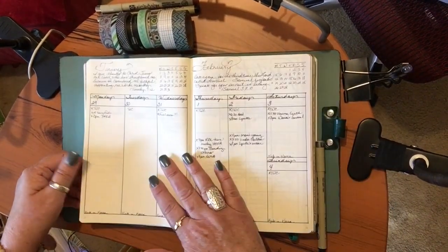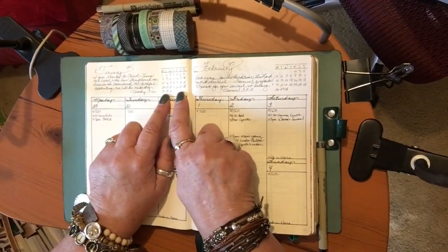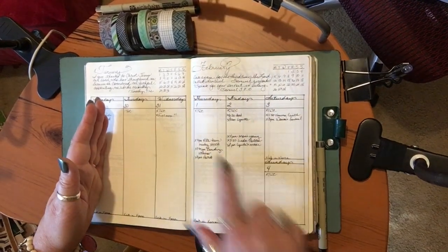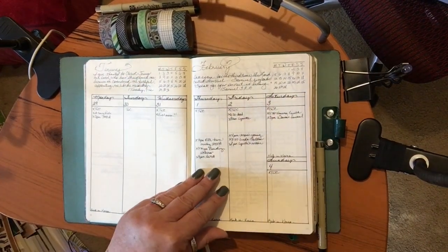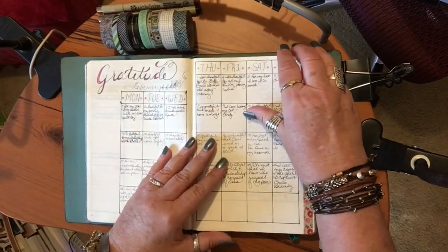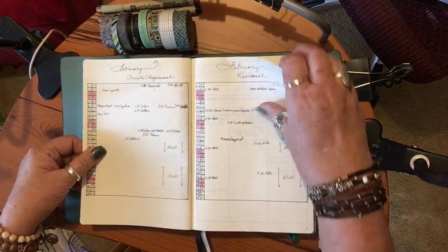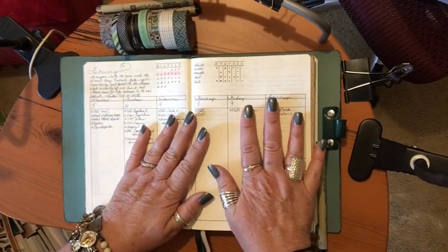Okay, same thing here. And then when a week overlaps, I will choose one or the other, usually whatever month it starts in. I will finish up the other month at the end. So I did this here. I have January on this page and February on this page. So again, I set up my gratitude journal. Toward the end of January, I sat down, I set up my gratitude journal, I set up my monthly spreads, and then I set up my first week in February, my first full week.